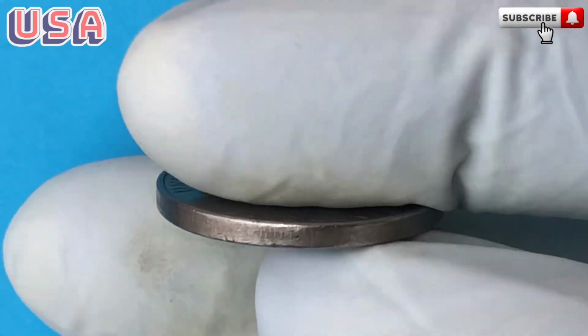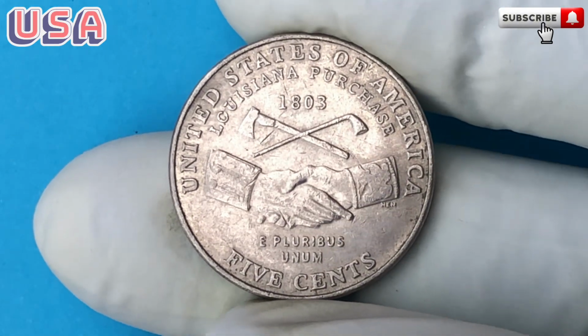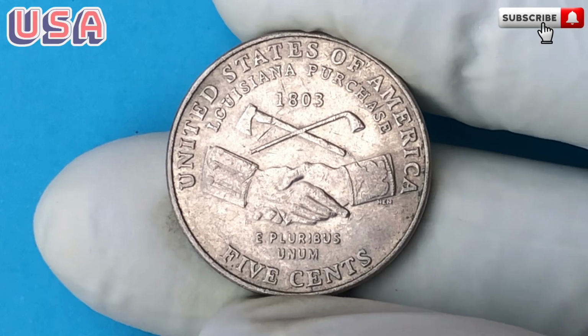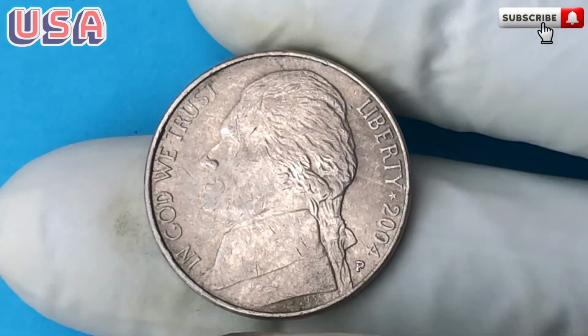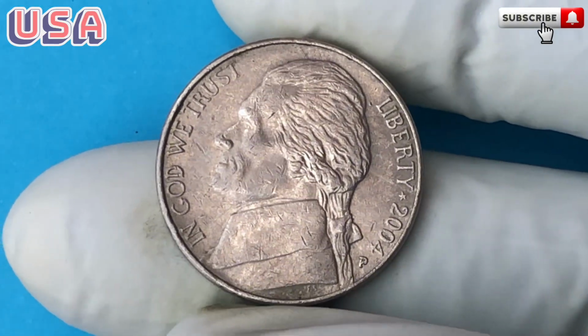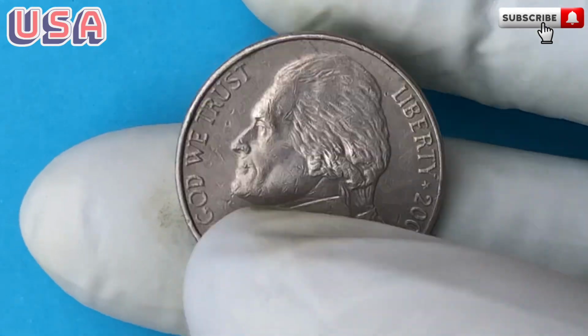Now, let's get to the most exciting part of the video. How much could a 2004 nickel be worth? If you have a 2004 nickel with an S mint mark, in perfect uncirculated condition, or even better, one with a minting error, you could be looking at a value that will blow your mind. Hold on to your seats, because a single 2004 S mint mark nickel could be worth $43,000.